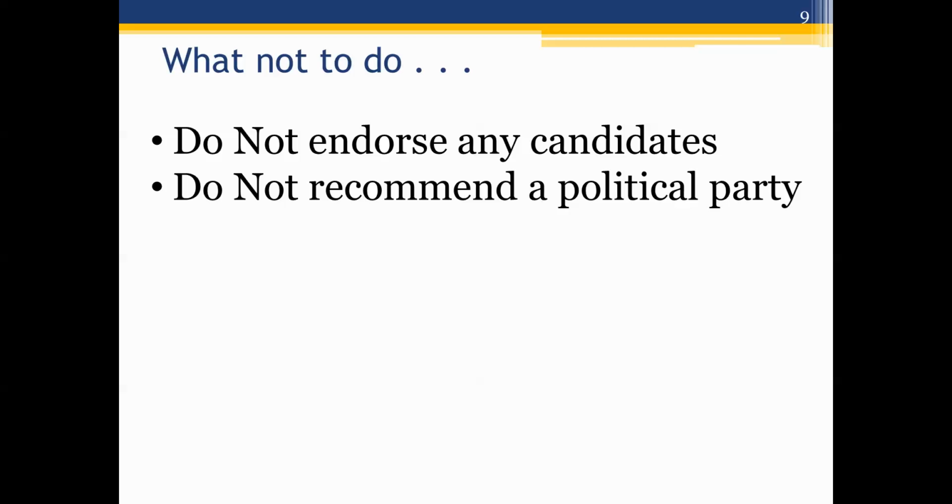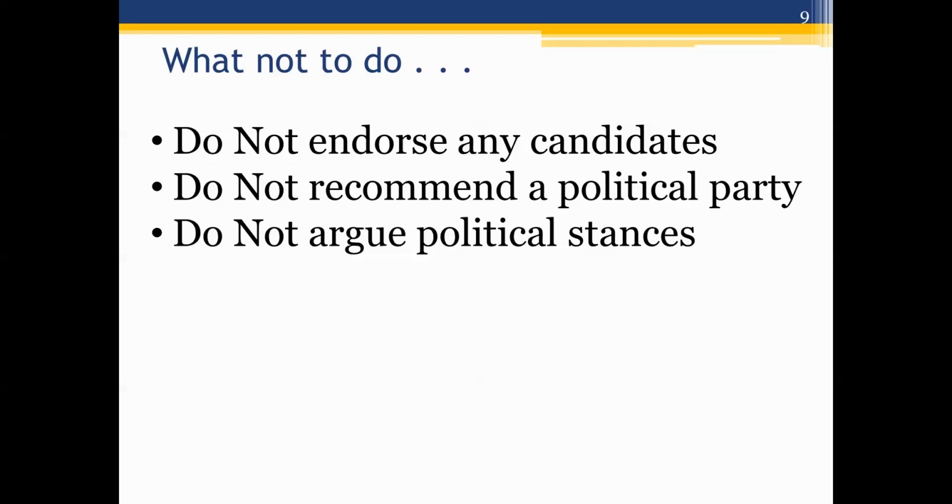Do not recommend a political party. We spoke about that earlier. Do not argue. By all means, try to refrain from arguing about very specific political stances. If someone asks you what your views are on abolishing ICE, please try to refrain, because your key objective is to register people to vote. If someone asks you questions and wants to get your feel about affordable health care, please stay away from that and from expressing anything, because you're at this moment a reflection of the organizations you're going out and volunteering for.